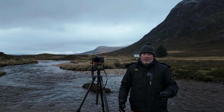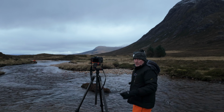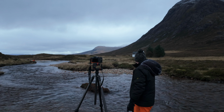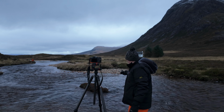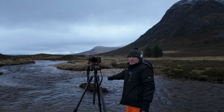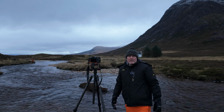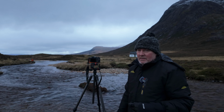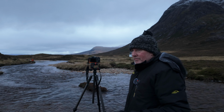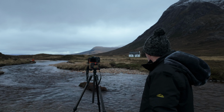Right, well, this is roughly where I want to be. What I'm going to do is wade out a little bit into this water. There's a little gravel bank over there, so I'm going to use that as my foreground. There's a lump here of, I don't know, peat or something, a big mound of earth, which would be tempting to use as foreground, apart from the fact that it looks rubbish. I don't really like it. So just because there's a foreground there doesn't mean you have to use it.